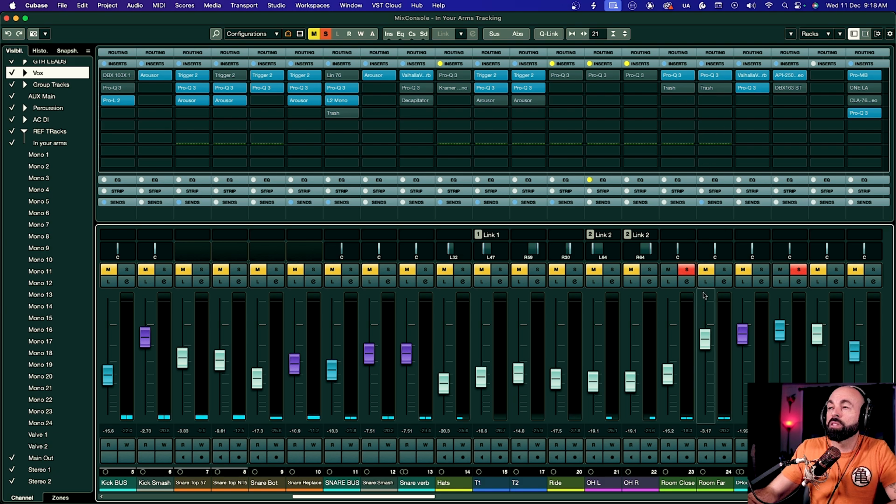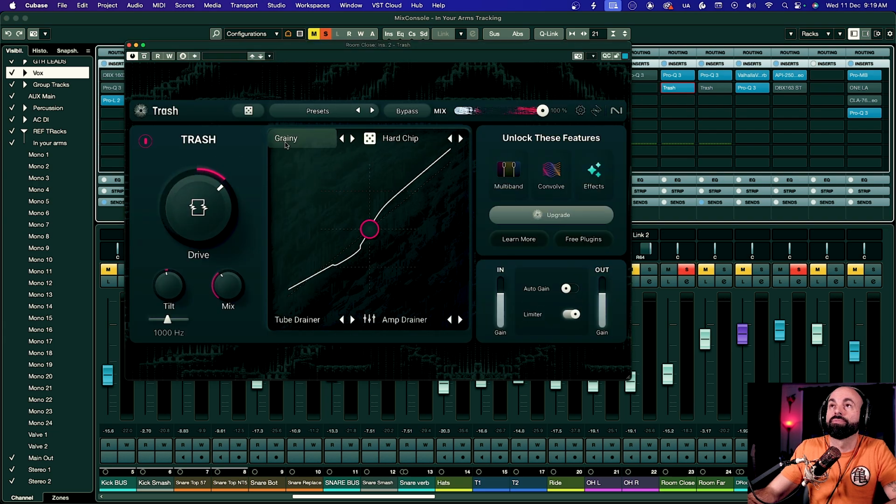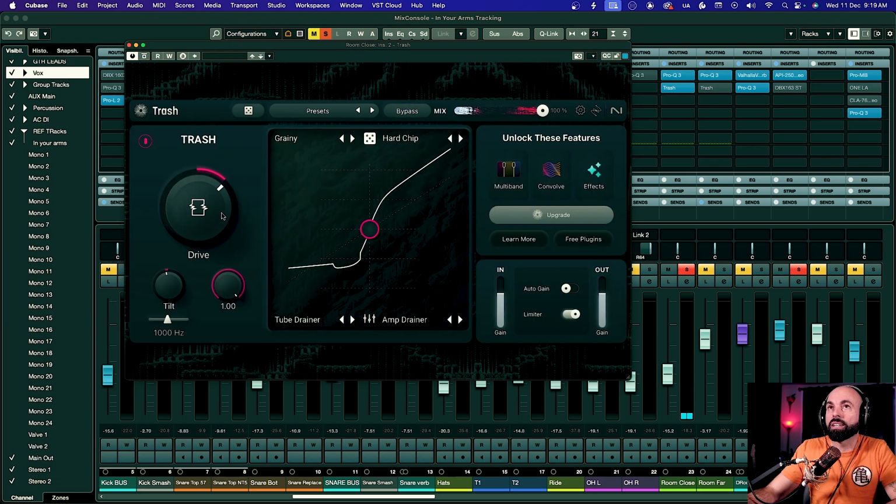Now, this close room here, it's about a meter or so away from the drum kit. It's a ribbon mic. Let's put Trash on. Have a listen. And like a compressor, it's going to really clamp down on the transients. It has a built-in limiter, which is excellent for controlling transients. And the saturation also helps do that. So you've got your drive.